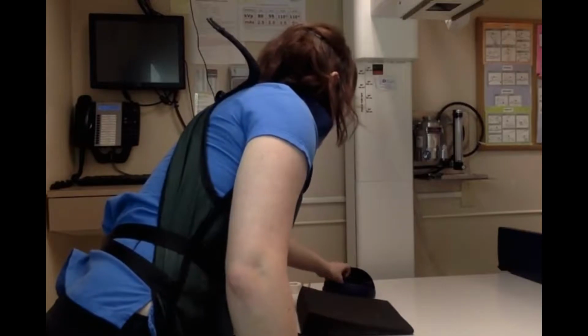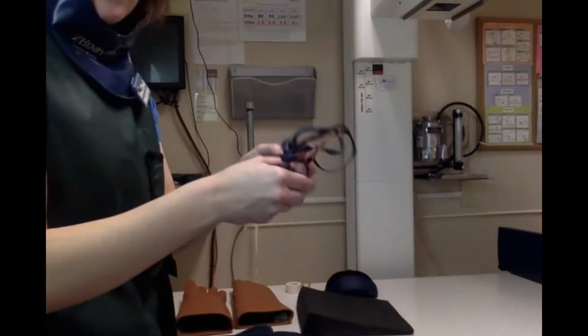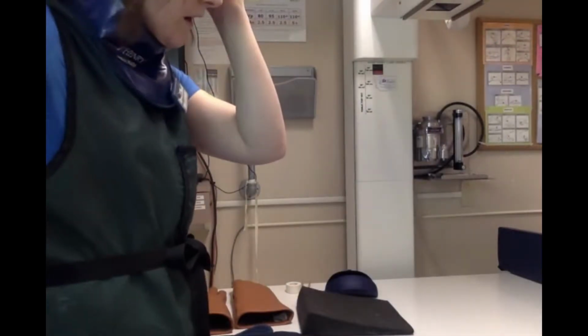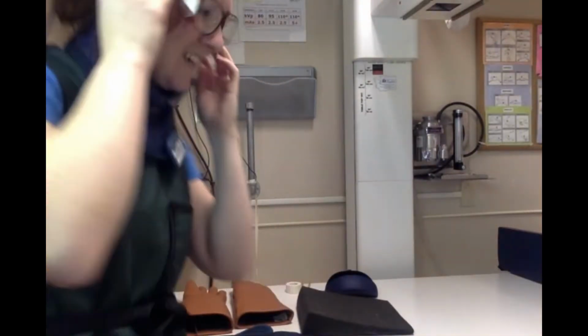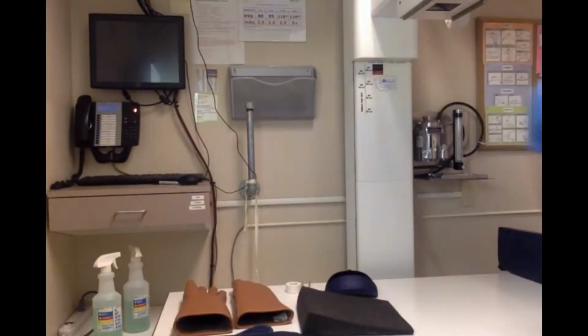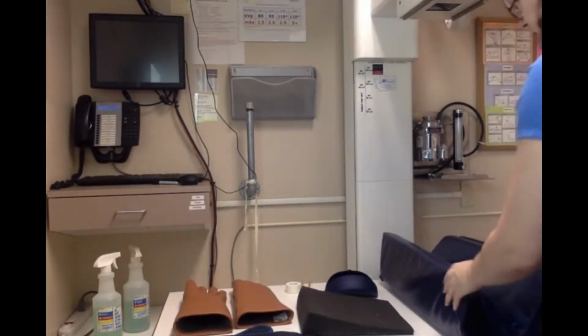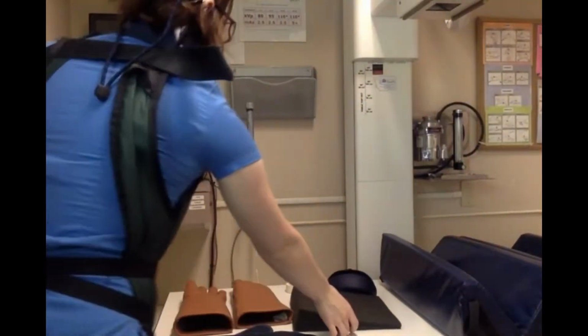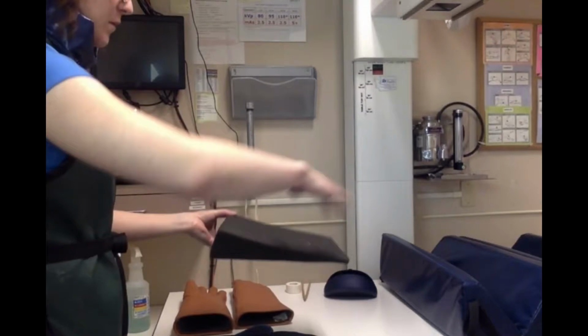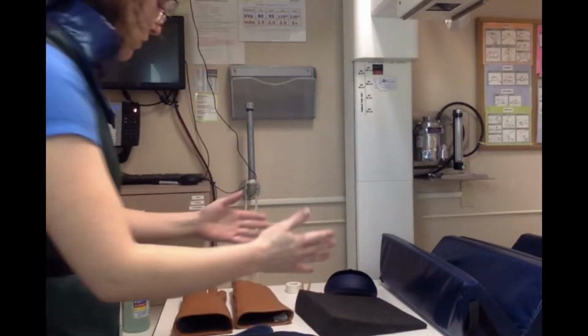And then we also have some radiology glasses. These are available to everybody if we want to use them. Just protect our eyes while we're taking x-rays. And then for positioning patients, we have several different means that we can place them. We have things like foam blocks to put under limbs to kind of keep them in a nice stable position, make sure everything is aligned properly.